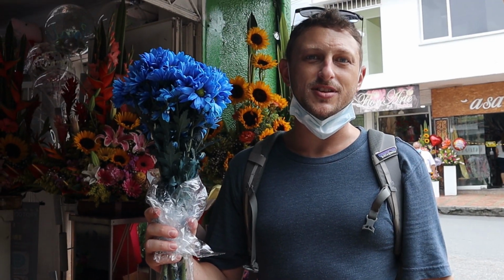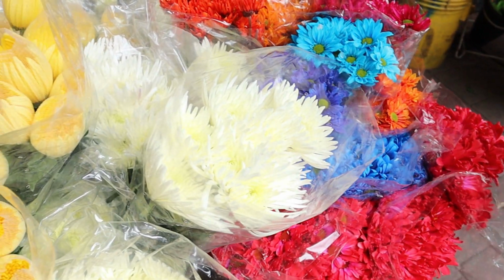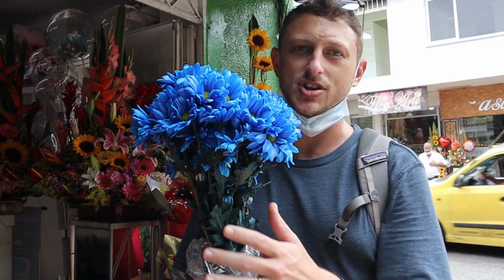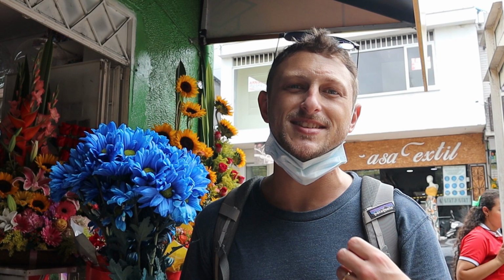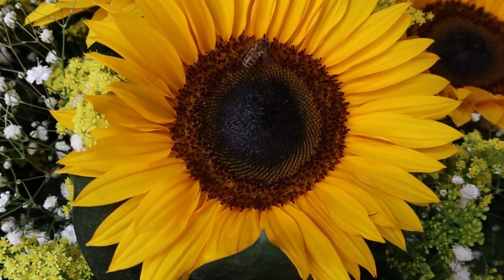So Colombia is actually the flower capital of the world. If you buy flowers in the US or in Europe, most likely your flowers came from right here in Colombia. Check out this beautiful bouquet we just bought in this flower shop. You can find just about any kind of flowers you want here in Colombia. Blue is a pretty exotic color, but Colombia has a fantastic assortment of flowers. No matter what the occasion or what you're looking for, you can find good, beautiful, very good smelling flowers here in Colombia.